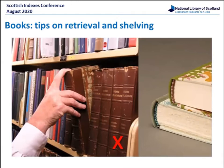Instead, it's better to push the items on either side of your selected volume back a little, so that you can grasp the book firmly on either side of the spine. Alternatively, if there's adequate space above the volume, you could lay your hand on the uppermost surface and slide the volume towards the edge of the shelf. Having retrieved your book, it should be consulted at an uncluttered surface. Books should be stacked in piles of no more than 3, with the heaviest item on the bottom.